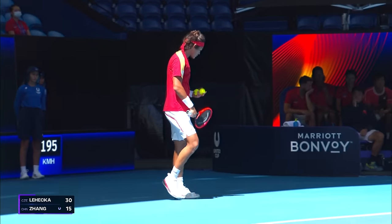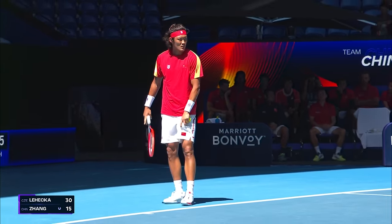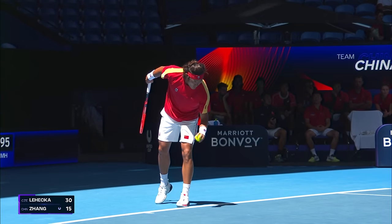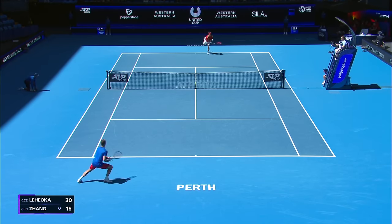Skill set that young players need to learn better and faster is that when you come forward, you don't always have to volley into the open court. Quite often, they see a gap, they go there. It's not necessarily the right direction.